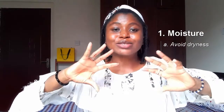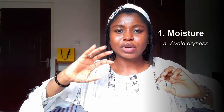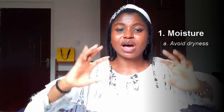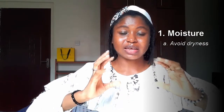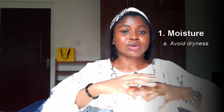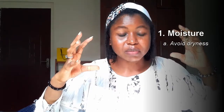So 1A is to avoid dryness. You need to know when to wash your hair, deep condition your hair, put leave-in conditioner in your hair, and you need to know how often you need to re-moisturize your hair so that your hair is kept moisturized all day long, all week long, all month long. You need to have a routine on how to keep your hair moisturized. It could be a daily routine, a weekly routine, or a monthly routine. Your goal is to make sure that your hair never dries.